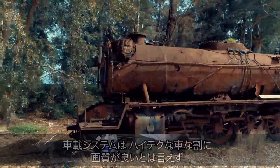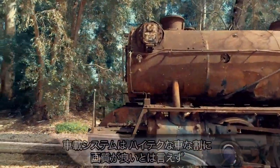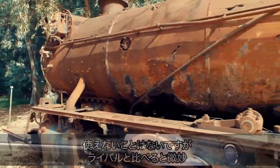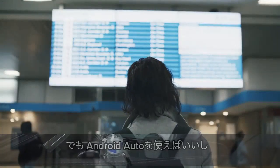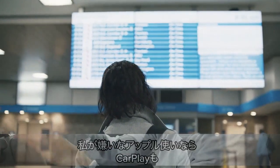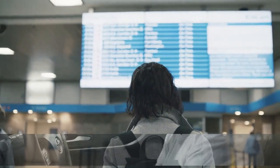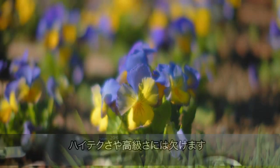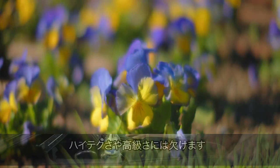As for the infotainment system, it's not got the smartest graphics considering this is such a high-tech car, and I think Toyota's infotainment system is generally okay. It's not the best on the market, but I just connect my phone to the car anyway and use Android Auto. Though of course, if you've got some crappy Apple, then you can use Apple CarPlay. There's also a digital driver's display, and once again, it's fine, it does a job, but it's not the most high-tech or expensive looking either.